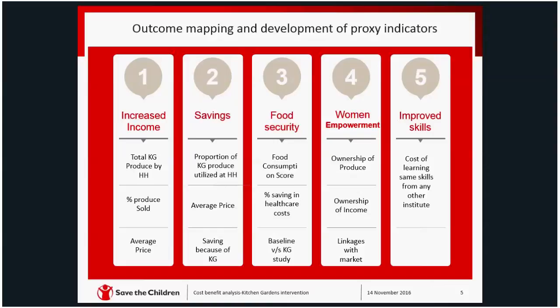If you look at the first one, increased income, what was our proxy indicator? We thought we first had to calculate from this study the total kitchen garden produce of a single household, then the percentage of that total produce that they actually sold. The third thing was the average price they got from the market for selling their produce. In the next slide, Shahid will explain what averages we got for that.